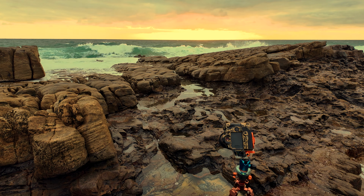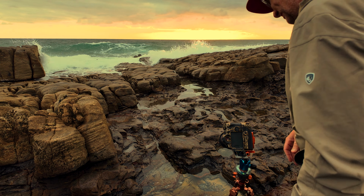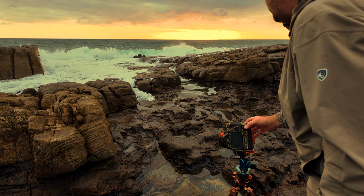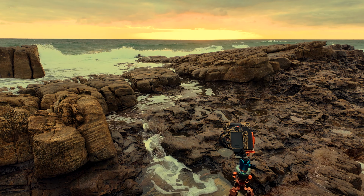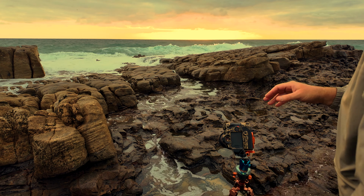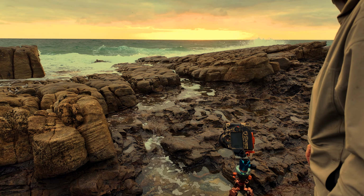Alright, so I've got a ND1000 on and got up to F16 in 30 seconds. Just making sure that the highlights on that sun don't blow out, and then I'm trying to get some of this white water to reflect enough light to help with the shadows. I've had a couple of good sets, but I think the sun might be still a little bit bright, that dynamic just blowing out. I don't really want to lose the detail in that sun because it looks really nice.